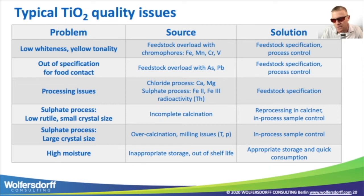And the solution is that we need tighter process control, tighter control on the feedstock, we need tighter specification for the feedstock. For example, another problem could be that the pigment is not complying with food contact. That could be the case if the feedstock is overloaded with arsenic or lead. And the solution, again, is tighter feedstock control, tighter process control.